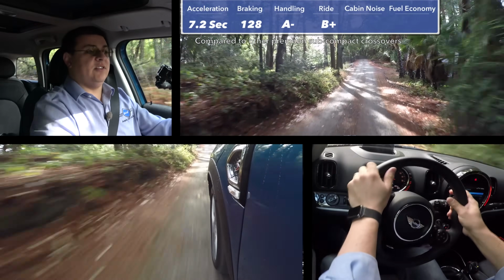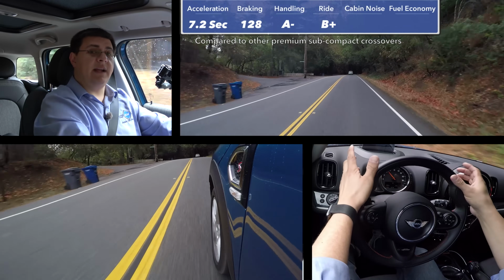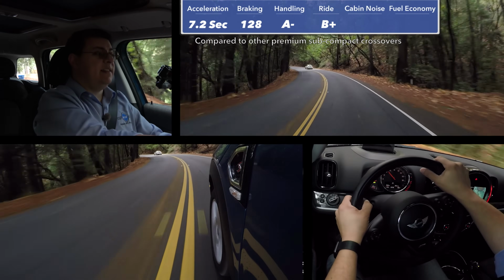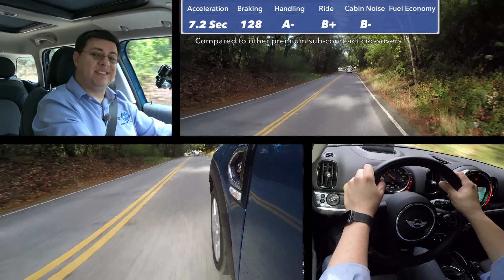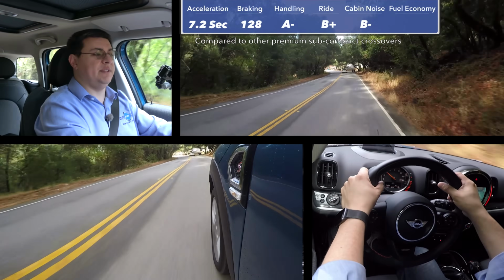If you were to get the John Cooper Works version of the Countryman, then obviously that score is going to drop down a bit. Back out here on a paved road, it would be no problem to drive the Countryman on a long car trip. This is definitely the most livable suspension that we find in the Mini family. In our cabin noise test at 50 miles an hour, this scored 72 decibels, meaning that this was a little bit louder than some of the luxury competition.